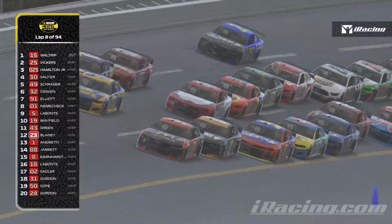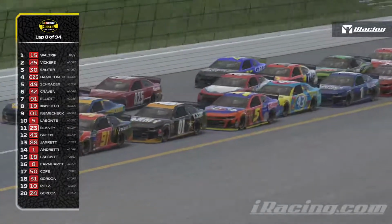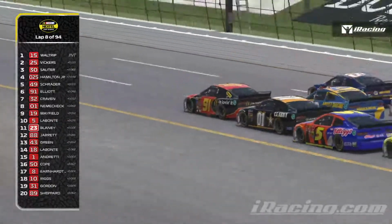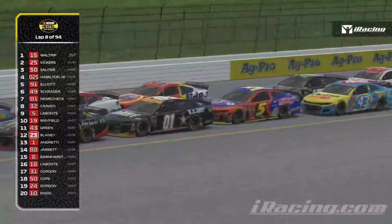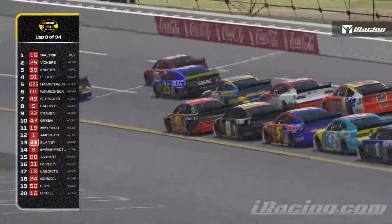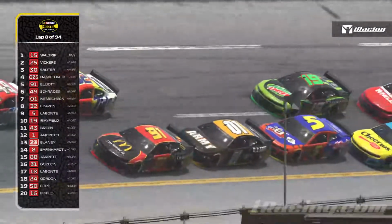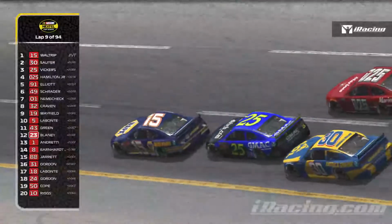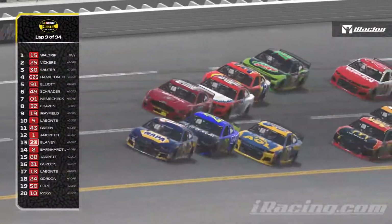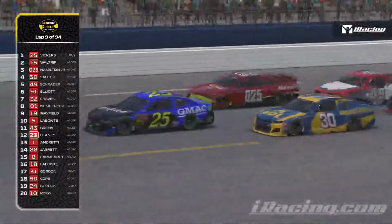Meanwhile, who's the 91? Bill Elliott. Bill Elliott, the leaderboard's a little off right now. I don't know why. It says he's down in 5th. Now he's in 4th. And Brian Vickers to the inside of the 02. Is that what it was? Let's see. Where's the 25? I'm losing track. There we go. The 025. Who is the 020? Oh, Hamilton Jr.